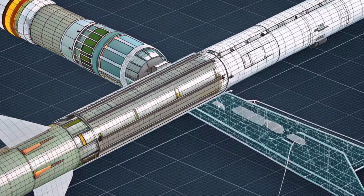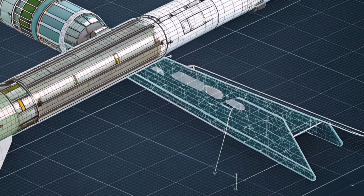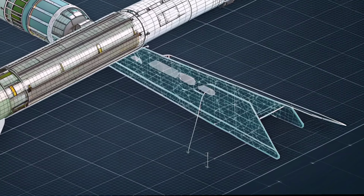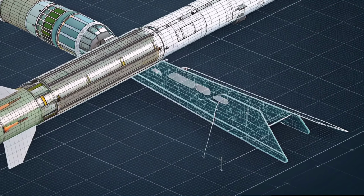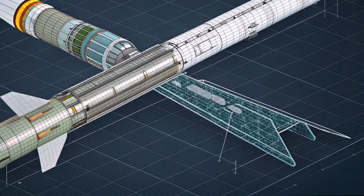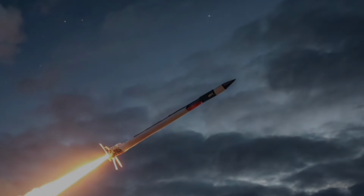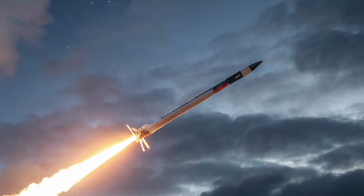But what about the payload? Sejjil is believed to carry a single conventional or non-conventional warhead, with an estimated payload capacity of 500 to 750 kilograms. The missile structure is optimized for aerodynamic stability, with a conical warhead and rear-mounted control fins to maintain its trajectory through both atmosphere and upper atmospheric space.